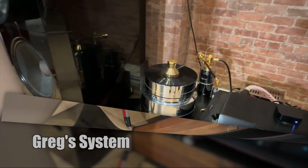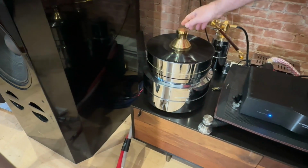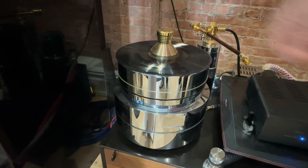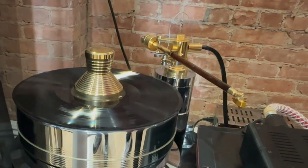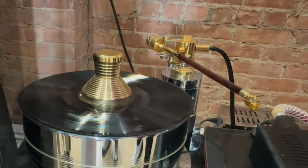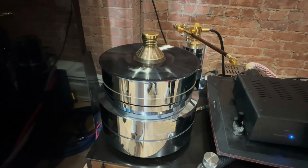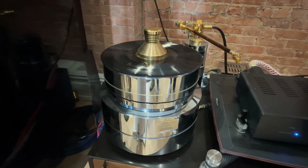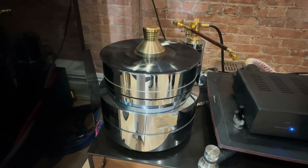So here I have a Triangle Art signature turntable. This is one of the early models that I got from Tom Vu. It's a very, very nice player with his arm. It's a very good arm, and his cartridge. It's a closed loop system here of all Triangle Art. Beautiful, reliable, extremely heavy, mass loaded. I don't know, it's like 75 or 80 pounds right there. Very happy with that. Absolutely gorgeous.